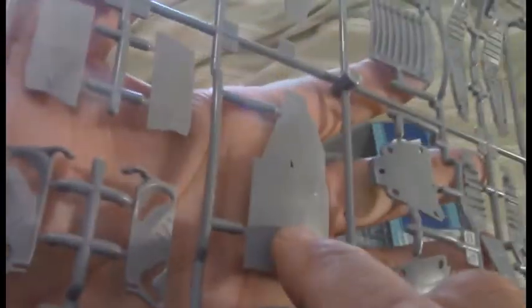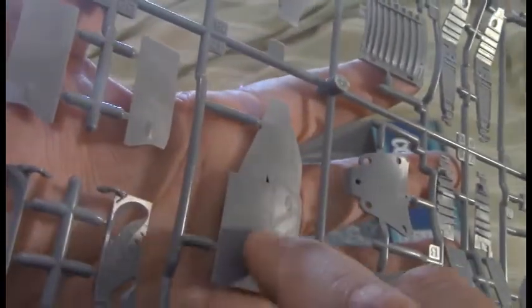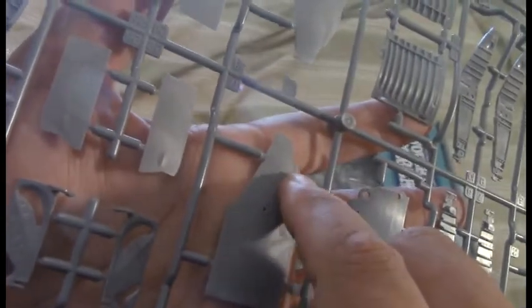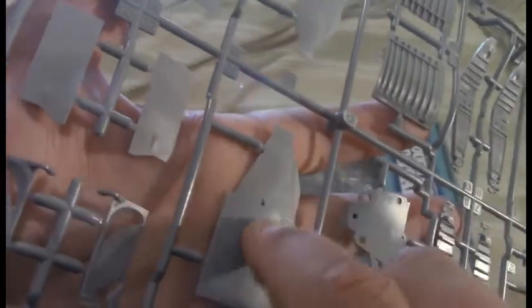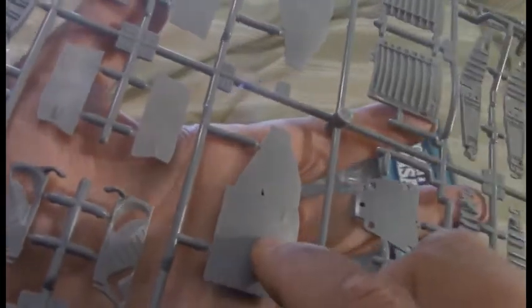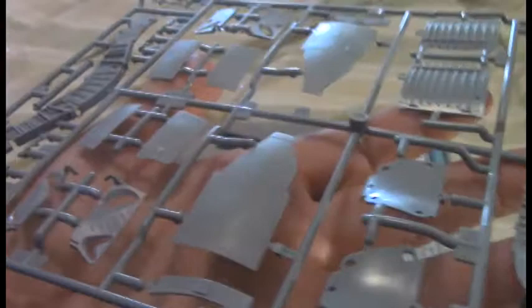But same with everything, I can't get enough of Tamiya's molding. They must go over these with a really fine kind of polish before, because areas around the panel lines show a nice gloss to them, but the actual flat surfaces are very, very matte. So it's really interesting. I don't know how they do that, but it's damn neat.